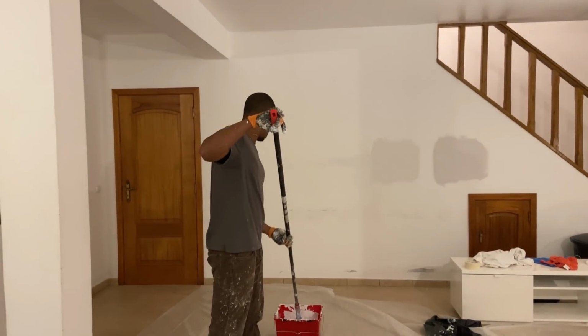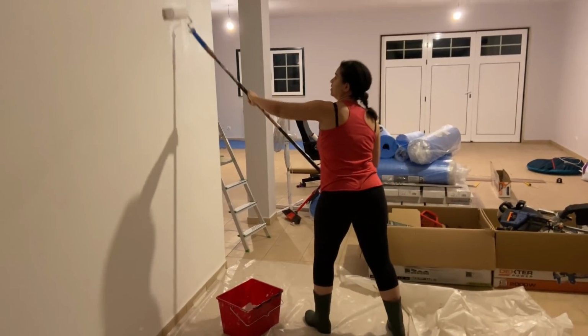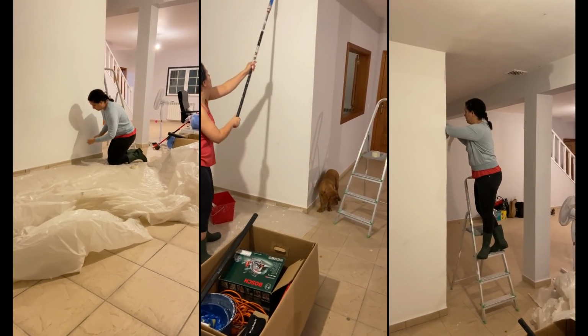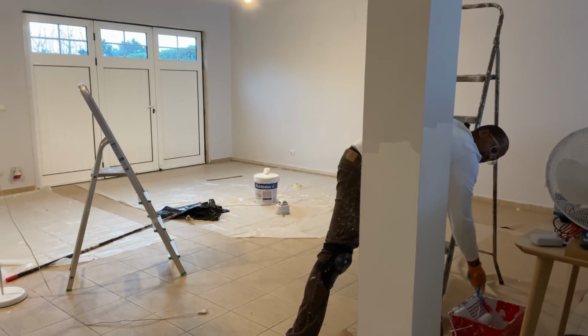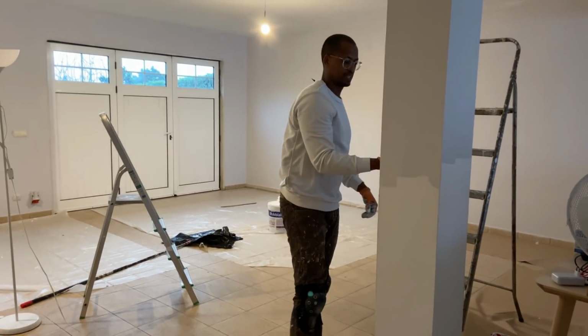So for our renovation, we had a couple of things to focus on: painting, installing wooden floors and baseboards, sanding down the walls, installing new lighting, creating a wall to separate the master bedroom and the gym, and we also had to install a door once we put the wall up.